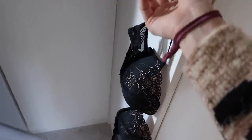And then I bought this bra recently from Fig Leaves. Oh my God, look how nice it is. It's by Wonder Bra. And then we've got my crazy makeup collection in here, and bras and knickers and all that jazz down here.